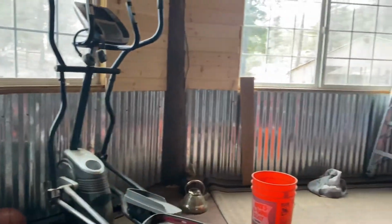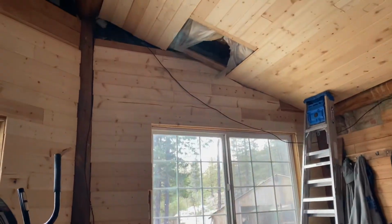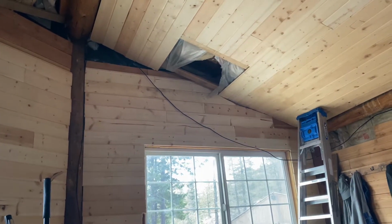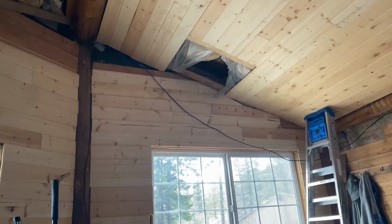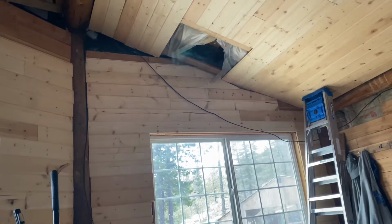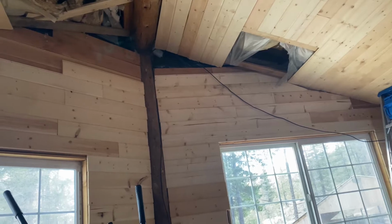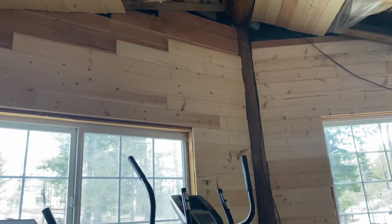That's where the old wood stove was for people that haven't seen the other videos. And I have this really awesome hole in the roof where I pulled the roof kit out. I'm gonna cut some tongue and groove and fill the hole in. It's gonna look kind of weird, but it is what it is. And then I'll be able to finish all this off after I get that put up. And so with any luck, everything will match.